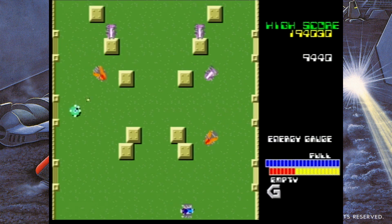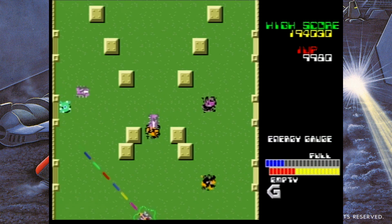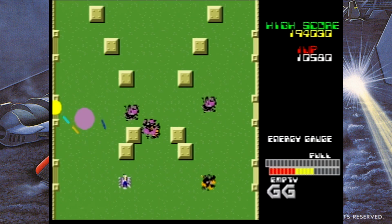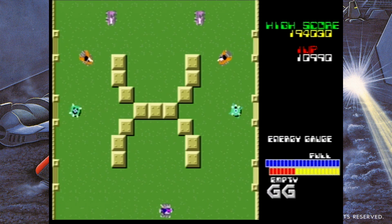When the gauge is blue, you're protected from enemy fire and tank blasts. When it's in the yellow range, only enemy shots protect you. If the gauge reaches red, then your shield is useless. Releasing the shield button slowly restores your energy gauge.